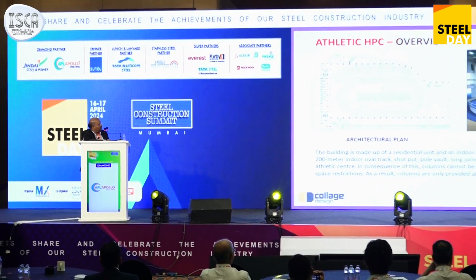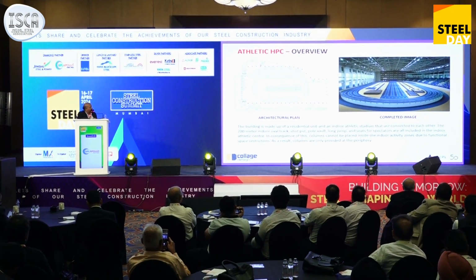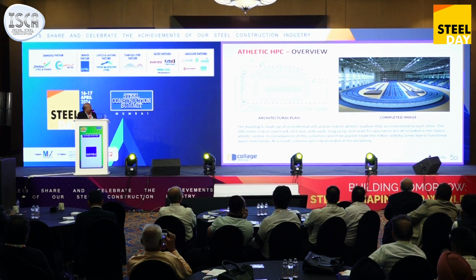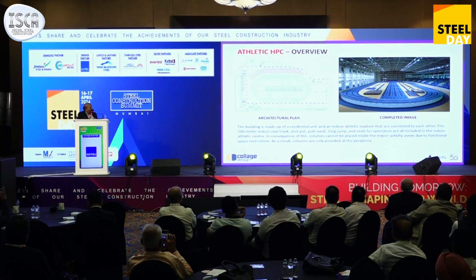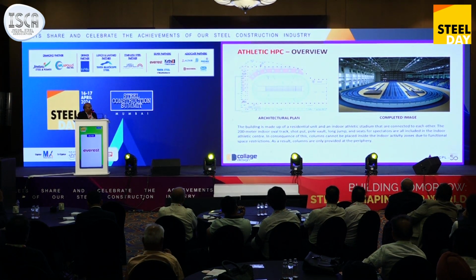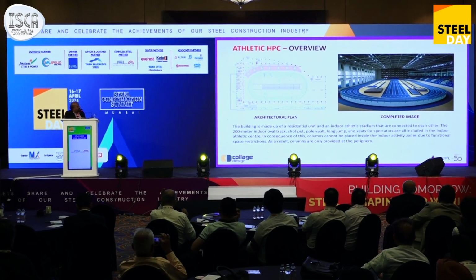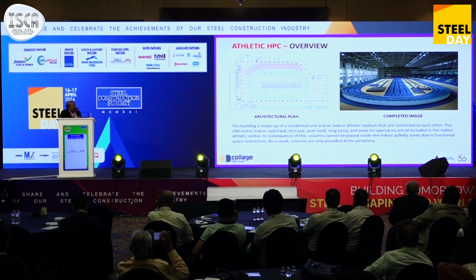Onto the left, you have the architectural plan, which is the oval green color, that is the athletic track, which is about 200 meters once you complete. In the center you have the other activities like the javelin throw, the shot put, weightlifting, gymnastics, everything happening. In addition to that, there are 1800 spectators sitting on top of that. That is the magenta area just above the oval green patch.